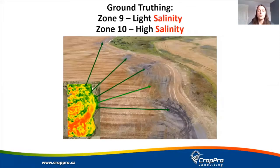On the other end of the spectrum, this is that same example field. This particular field has very high salinity. So when they're ground truthing a field like this, all the very highly saline spots need to be in a zone 10 so that we can manage them completely separately from the rest of the field. Like I said, not all fields have salinity. So if you have a field that doesn't have salinity, the zone 10 is always the most water collecting area of the field. So it's the areas of the field where water runs to after a big rainstorm.